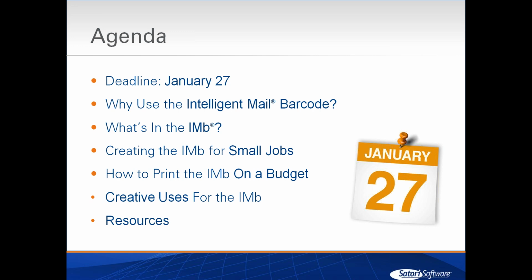Another question that we get fairly often is how do we create the Intelligent Mail barcode for small jobs? A lot of people will print the PostNet barcode on just one-off envelopes or just for really short runs. So they're not really doing a pre-sort on their mailing. They're just mailing it at the regular retail rates, but they still would want to create that barcode. And so there is a way to do that, and we'll talk about that today.